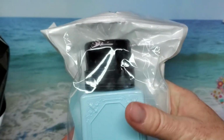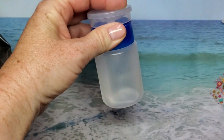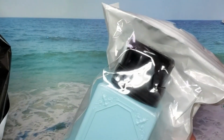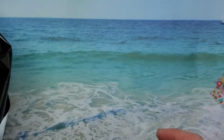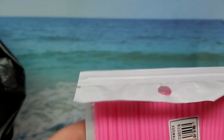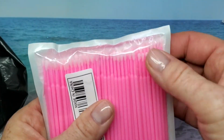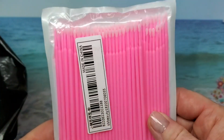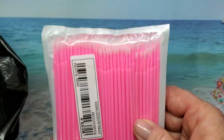Just got another alcohol bottle. I have this little small one I got at Dollar Tree, but yeah, it's super small. I have to refill it a lot, so I just wanted to get a larger one. And then of course, I just literally ran out of these brushes yesterday with the set I did. So I absolutely love these micro brushes. I use them to clean up polish, or to clean up around the rhinestones if there's too much glue. But yeah, these are wonderful.